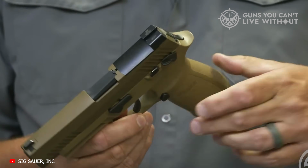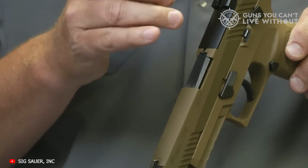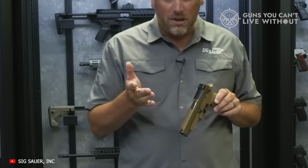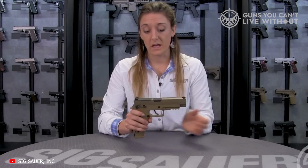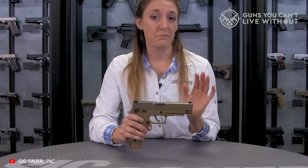Another great feature is the fact that the slide is optics ready thanks to a removable slide plate that is not just there for aesthetics. Pop on your favorite MRDS and you'll enjoy far faster acquisitions to your next match. Fast shooting, tough and reliable, Sig Sauer's P320 M17 is also a remarkably accurate clone and one of the best overall pistols on our list.